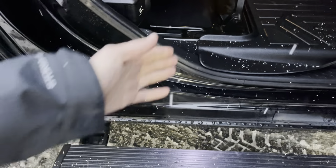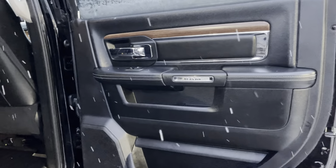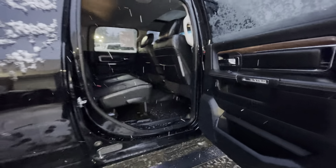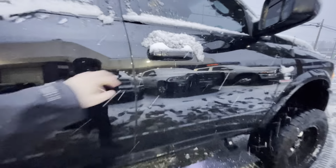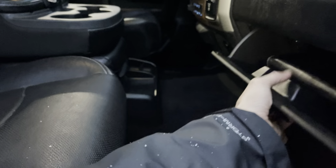It's visible. Yep. Lots of space in the Mega Cab. Same situation. Same condition. Really nice. Alright. Passenger seats. Again, 10-way adjusting seats. Back feather.